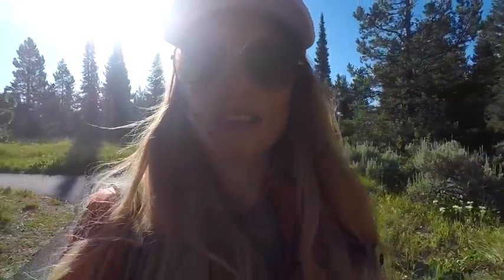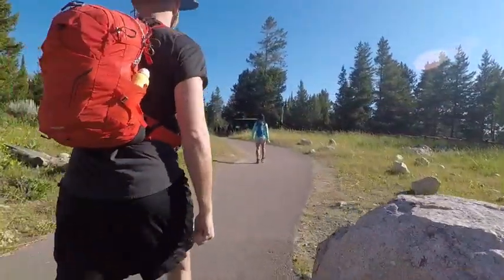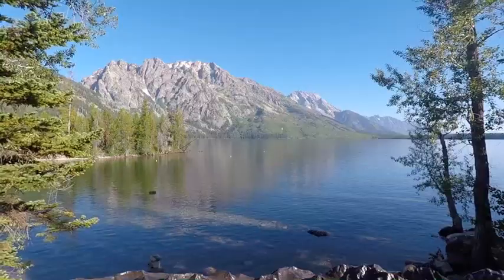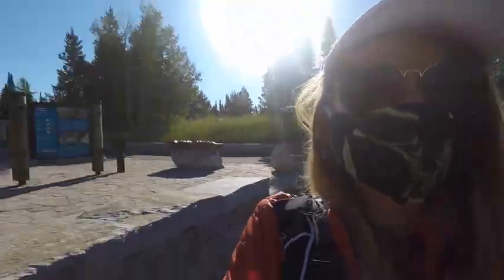Hey, we found the boat takeoff lake, something like that. We're at a place called Jenny Lake, so let's go. Getting on this boat, so I'm gonna put the mask on. Safety first.